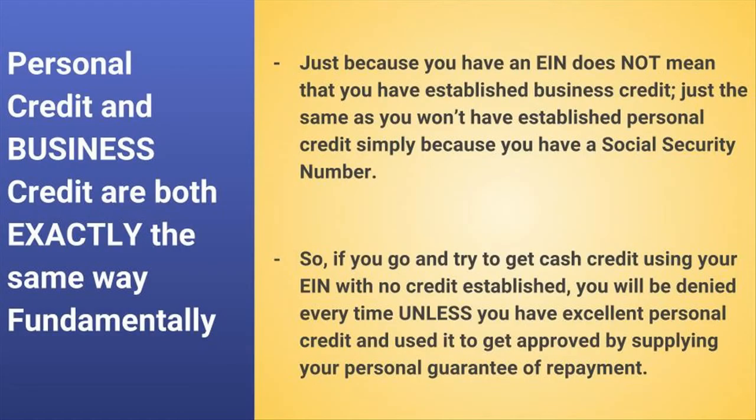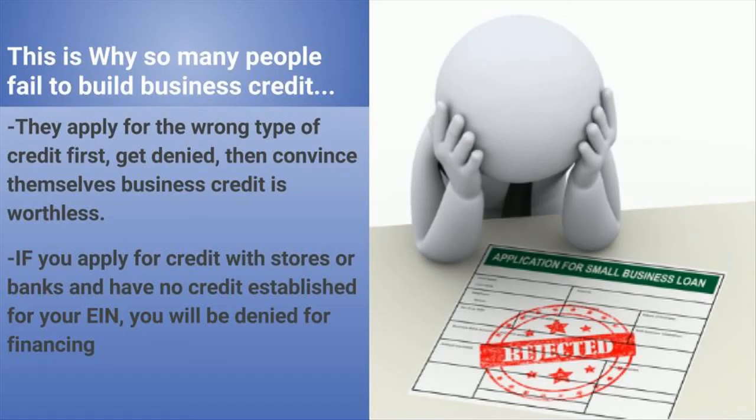Just because you have an EIN does not mean that you have established business credit. Just the same as you won't have established personal credit simply because you have a social security number. So, if you go and try to get cash credit using your EIN with no credit established, you will be denied every time unless you have excellent personal credit and used it to get approved by supplying your personal guarantee of repayment. This is why so many people fail to build business credit. They apply for the wrong type of credit first, get denied, then convince themselves business credit is worthless.